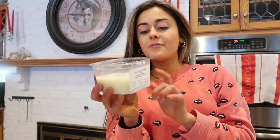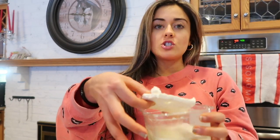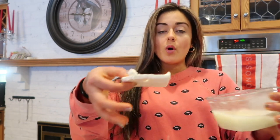And here I have blocks of feta. Feta is kind of where the calories are gonna come from in here, but it is still healthy fats. I actually cut this into 2 skinny slabs. I'm gonna put 1 on each side of these tomatoes and add some spices.